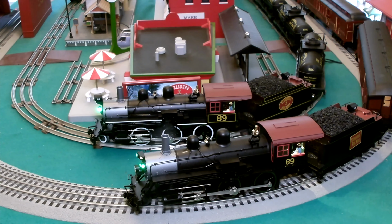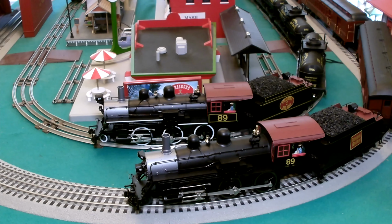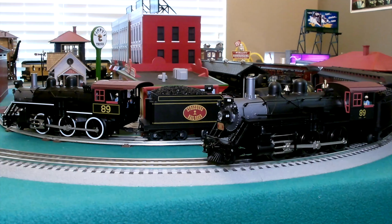All right, folks, there we have it. The brand new Lionel Strasburg Railroad, number 89, 260, Mogul. 70s and 2000s paint schemes. They're second generation versions of the engines, I should say. Very happy with them. They look great. They run great. Great for any Strasburg collection. If you like the Strasburg Railroad, you should definitely consider picking these up.